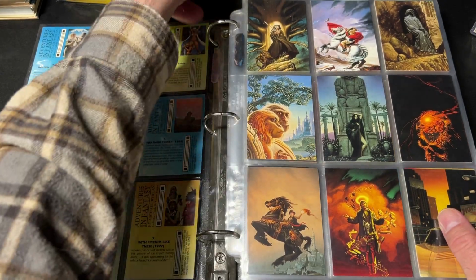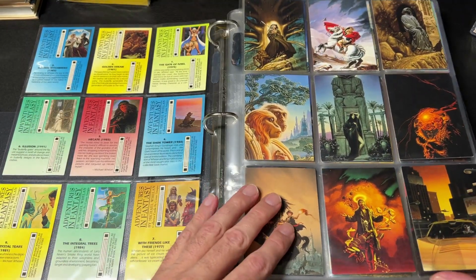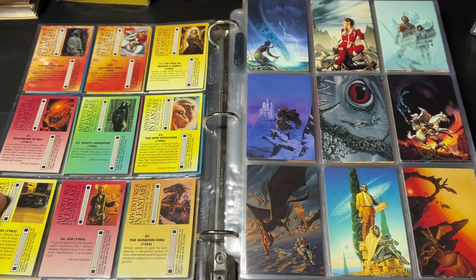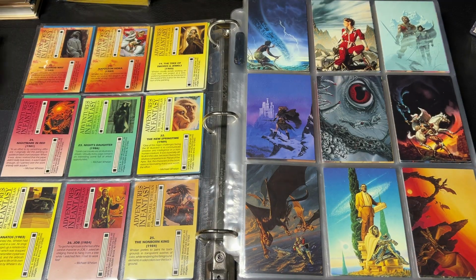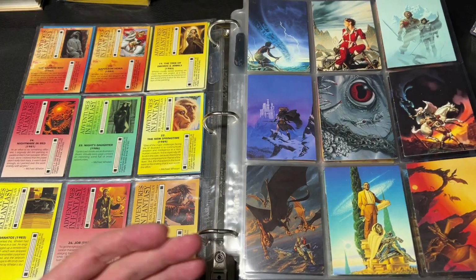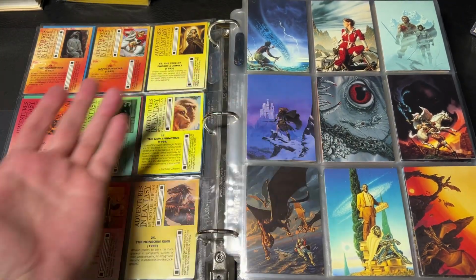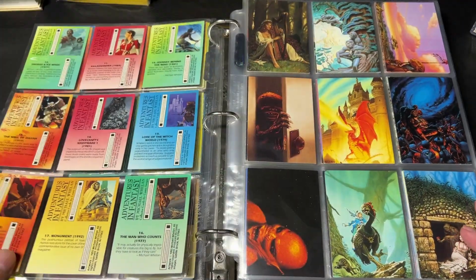So there's that one there, that cover there. Yeah, I love Michael Whan's art. It's very nostalgic, and a lot of this art appeals to me because of that nostalgia. I remember just being young and going into bookstores and comic book stores and seeing his art on covers. There's a Fafhrd and Gray Mouser cover there.